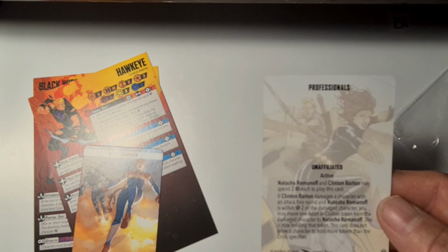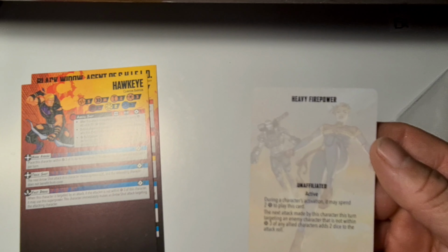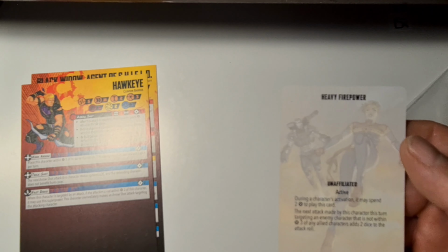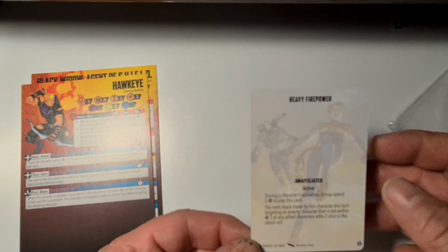Now I've got a problem here because I've not got very much room, and I'm having to lean over my camera to actually read stuff, so please forgive me because I'm reading over the top of my glasses. Okay, so heavy firepower. This is again Jeremy Hahn artwork. Unaffiliated. It's an active card. During the character's activation, it may spend 2 power to play this card. The next attack made by this character this turn, targeting an enemy character that is not within range 3 of any allied characters, adds 2 dice to an attack roll. Alright, that's quite a good one. So basically it gives you an extra 2 dice if they're out of range 3. That gives you a bit of an extra boost, I guess.